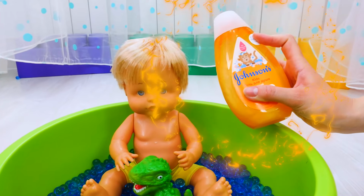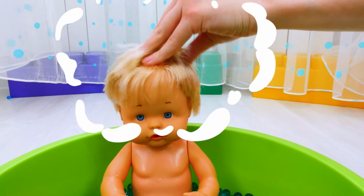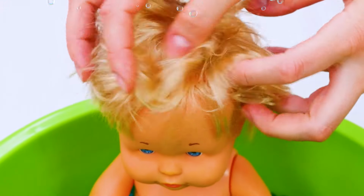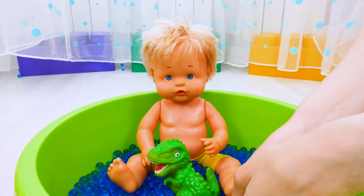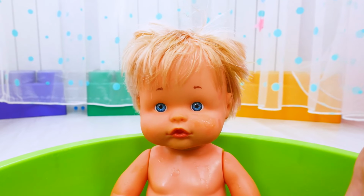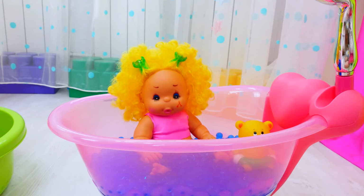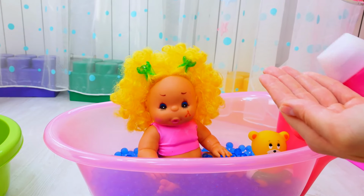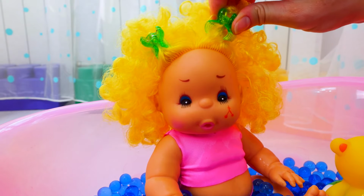Danny has shampoo that smells of mangoes. Katie has shampoo that smells of strawberries. Oh, I forgot to take your hair clips out.